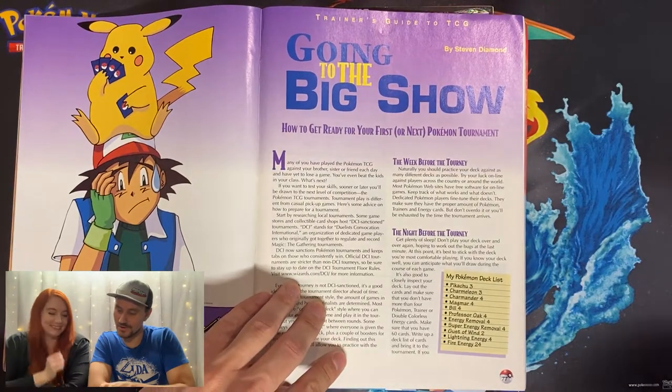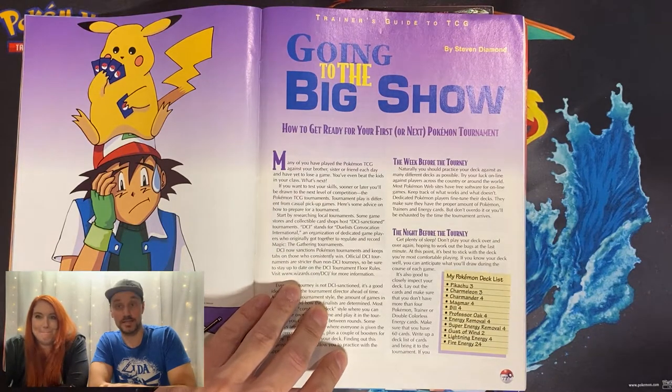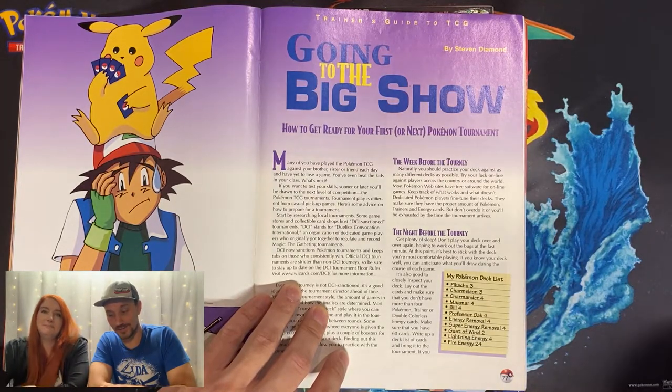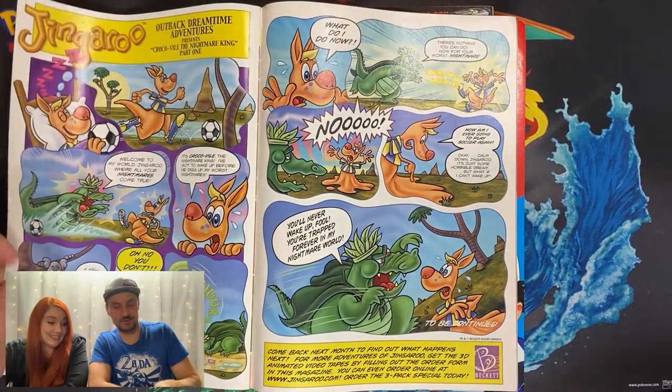Oh, here's an article on how to get ready for your first Pokemon tournament. The night before the tournament, get plenty of sleep. Don't play your deck over and over again, hoping to work out the bugs at the last minute. This is so awesome. This is hilarious. And oh, I skipped the page.